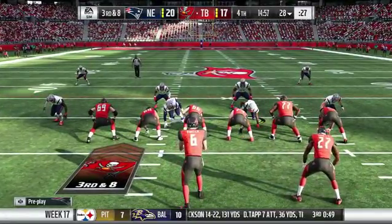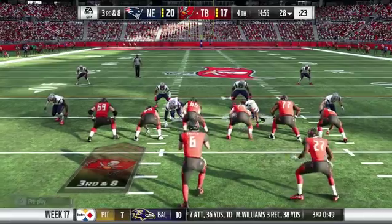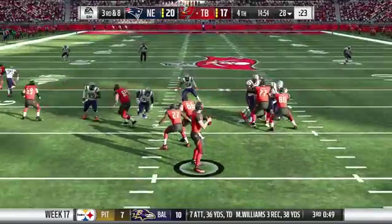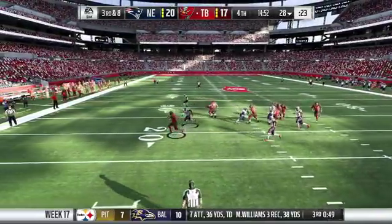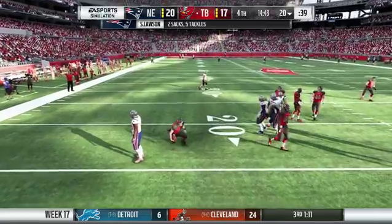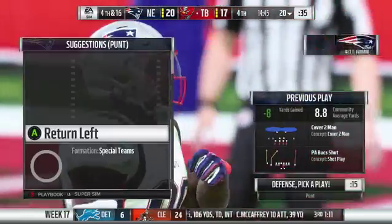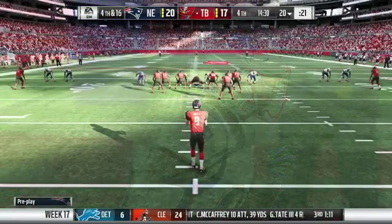All right, here we go. Green 39. Green. Off the play fake, he'll look to throw. The Pats are going to get there. Down he goes. Shaq Lawson in there to sack him, and that is 10 for him now on the year.